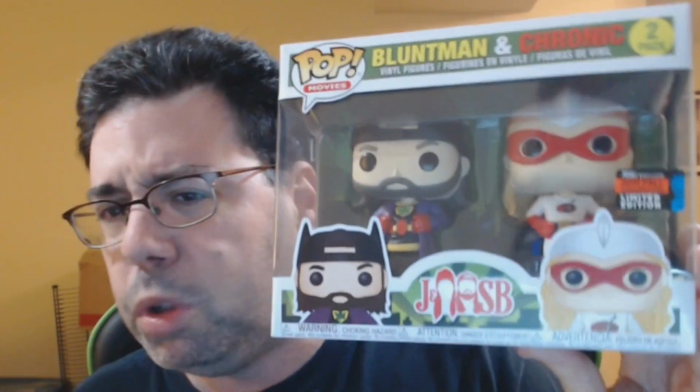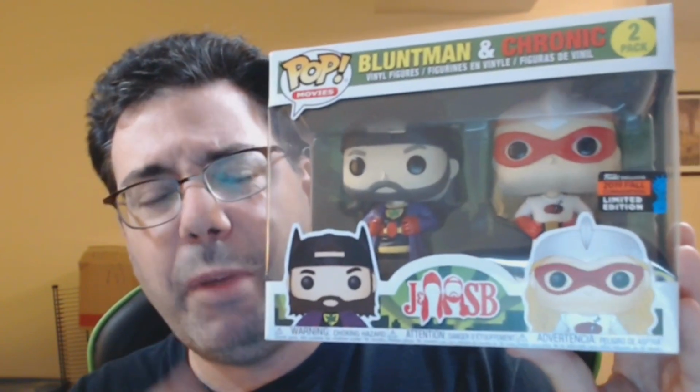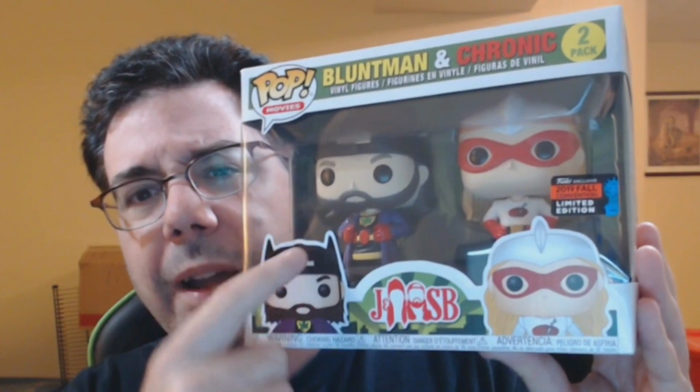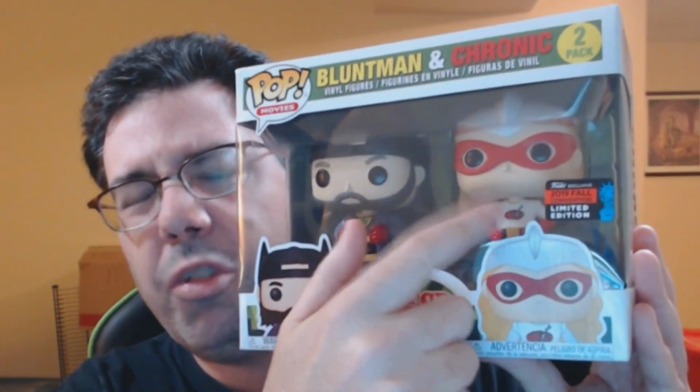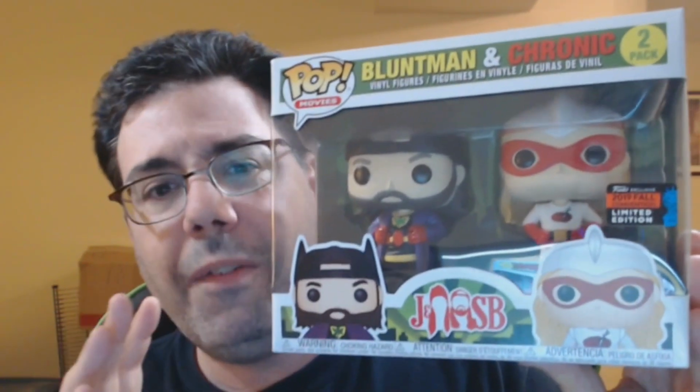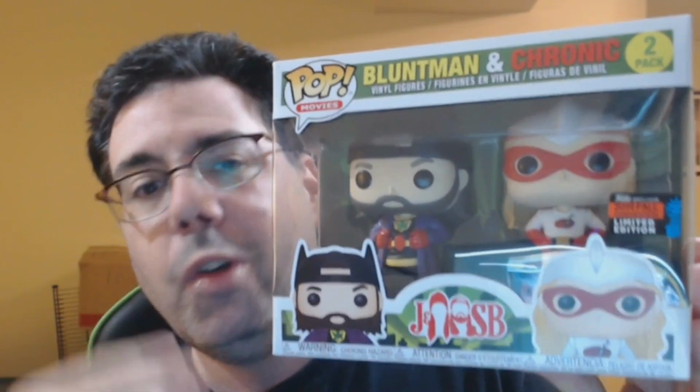Is it worth it to pick this up? Well, first you want to ask yourself, are you a Kevin Smith fan? If the answer is yes, most geeks usually are, then this is definitely up your alley. It's a pretty cool two-pack. I have the Kevin Smith Pop by himself, not in this sort of outfit that you see right here. I don't have a Jason Mewes or a Chronic Pop by itself, but this was a cool 2-pack. You got both characters for a decent cost, about $12.50 per Pop if you really do the math.